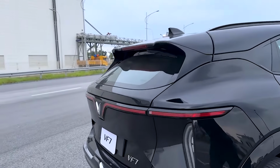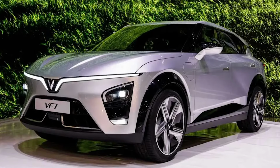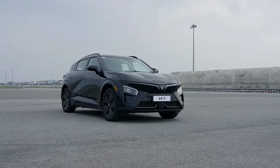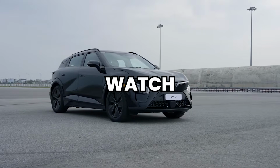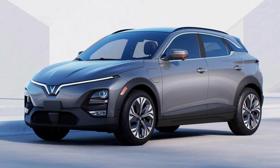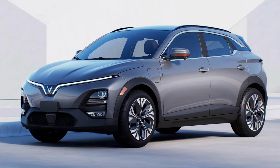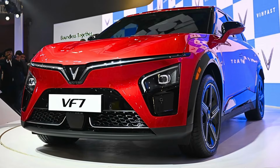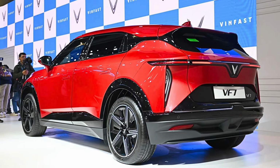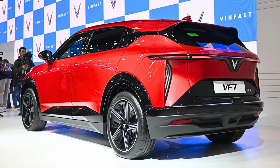If VinFast nails the execution, the VF7 could be the model that truly puts the brand on the map in the US market. But for now, cautious buyers may want to watch how the first wave of vehicles performs before diving in. So there you have it, everything you need to know about the VinFast VF6 and the VF7. Two new EV crossovers from Vietnam that could finally give VinFast a foothold in the US market.